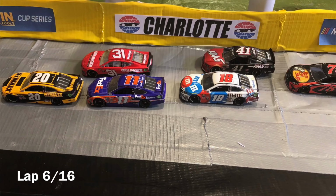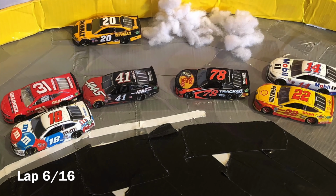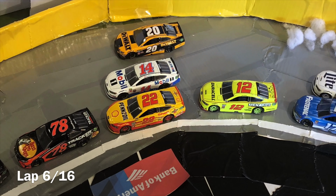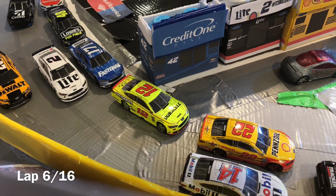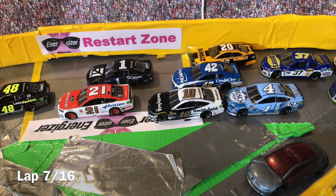And now Erik Jones has lapped Ryan Newman, but they made some contact. Ryan Newman not very happy, and he gets into him. Erik Jones into the wall. Ryan Newman was not very happy on how he was raced. He pushes Erik Jones into the wall. He is going to lose a ton of spots, back to the 15th place.